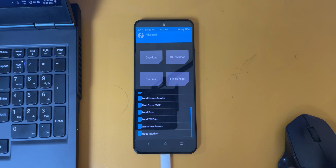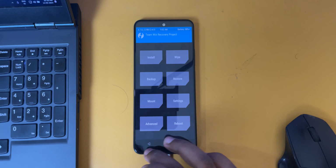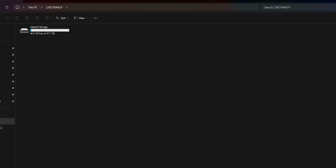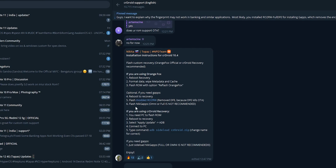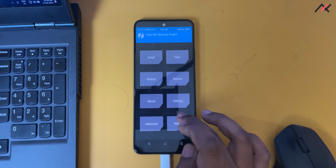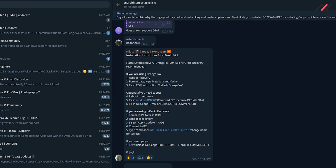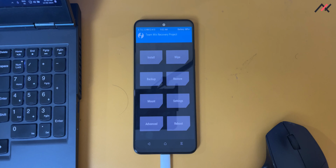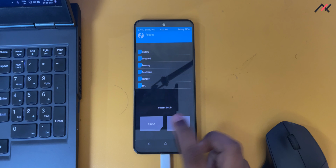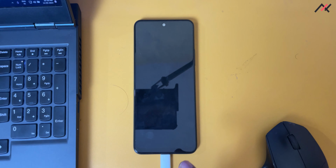The next thing that I have to do is, I think there is no need to format. Whatever procedure is mentioned there, I can directly use. If you are using crDroid, reboot to recovery, apply this one. So now I have to install the recovery. I have the recovery as an image file, so I have to do it through the fastboot bootloader. So I have to reboot to bootloader.